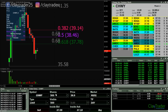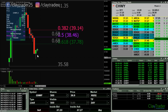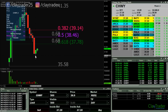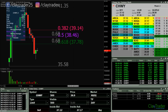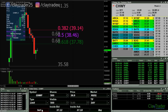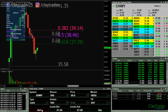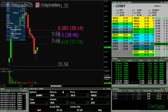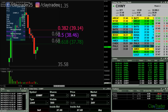Have an order at 36.80 here. I'm liking this little formation. So if it wants to pull back a little bit, right down around this area, I like that as a potential scalp area, but I don't like buying it up above 37 right now. But if it wants to drop back below, then yeah, I'd be interested. So let's see if this thing wants to drop back or not. Right now, they're looking nice off the hammer candle.